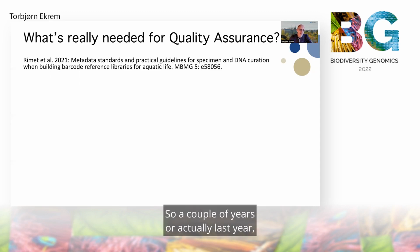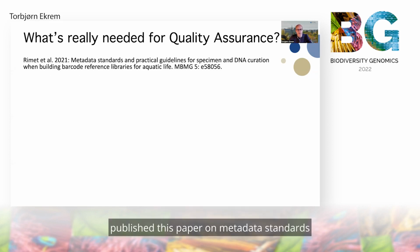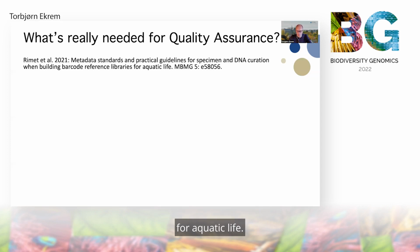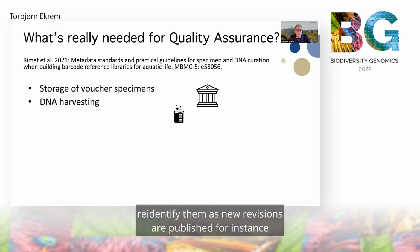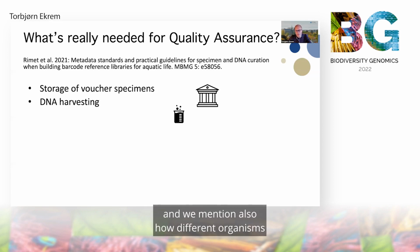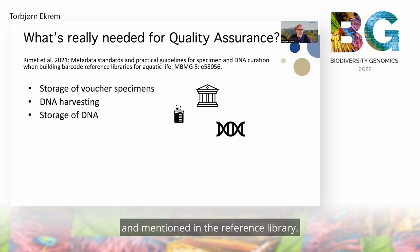So last year, this group of colleagues from the DNA Aquanet network published this paper on metadata standards and guidelines for specimen and DNA curation when we build the barcode reference library for aquatic life. And in here we focus on the importance of storage of voucher specimens so that you can in the future borrow these voucher specimens, look at their identifications, re-identify them as new revisions are published, for instance. And we mention also how different organisms require different ways of DNA isolation and DNA harvesting, and how that should be standardized and mentioned in the reference library.